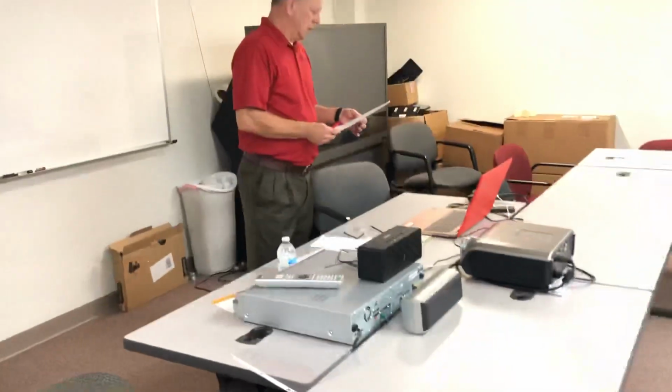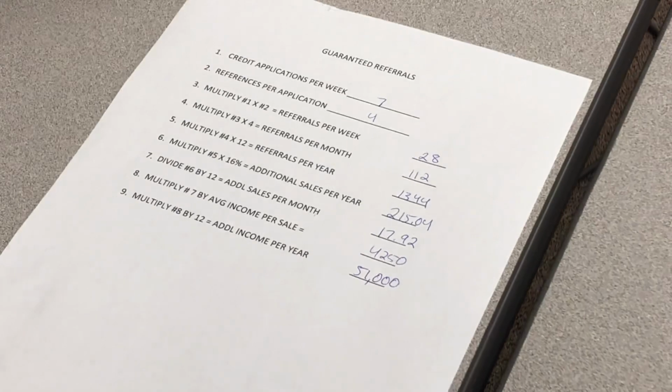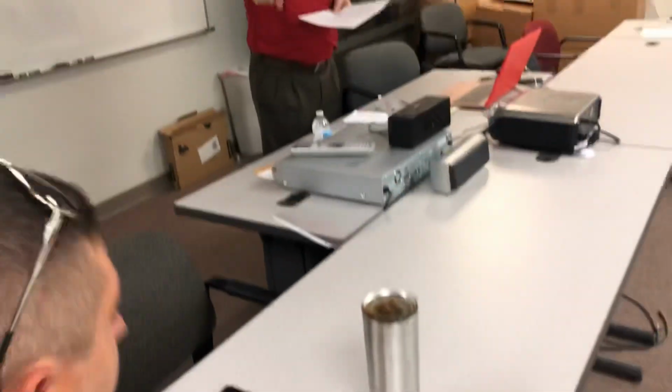You got it, Josh? So number 9, multiply number 8 by 12. That's how much additional income you're going to make per year. Everybody there? So this is where it gets interesting. How much more money are you going to make a year by doing this? $51,000. $51,000 by doing this. Do you believe it's possible to do it? Yeah. So what keeps you from doing it? Effort.